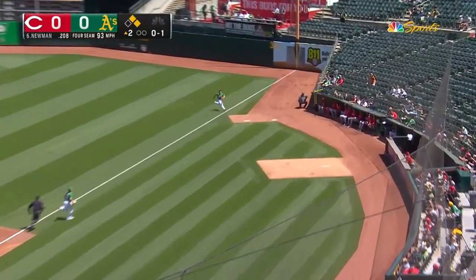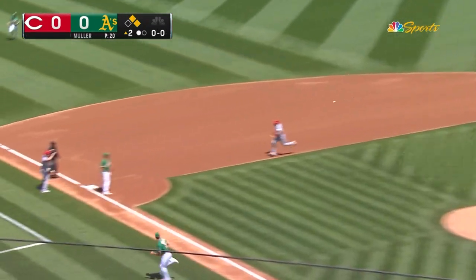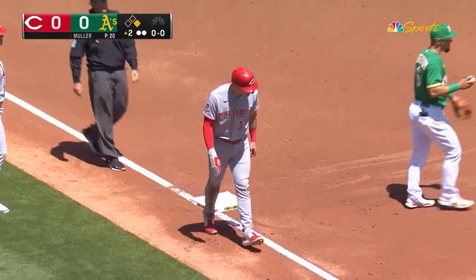Pop fly down the right field line. Laureano in foul territory makes the catch for the out. And challenging is Stevenson. They end up by 20 feet. He's out at third. Wow, what a throw by Laureano.